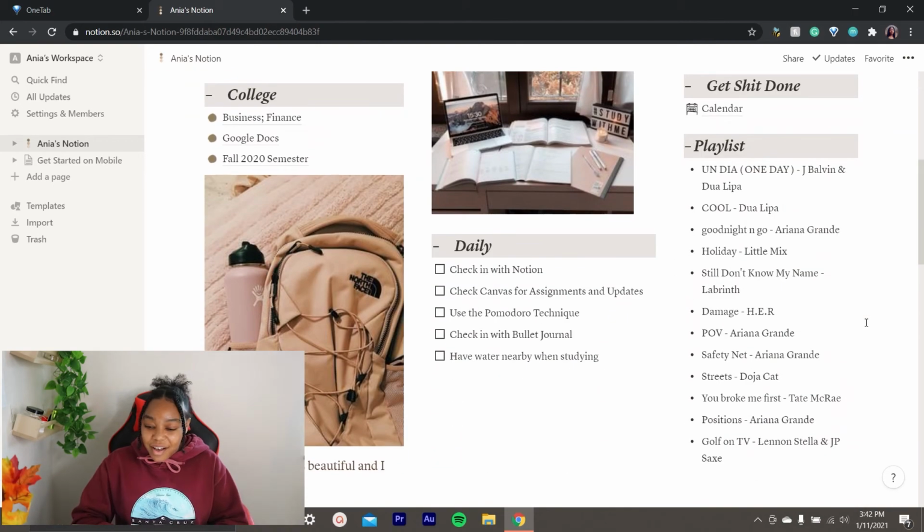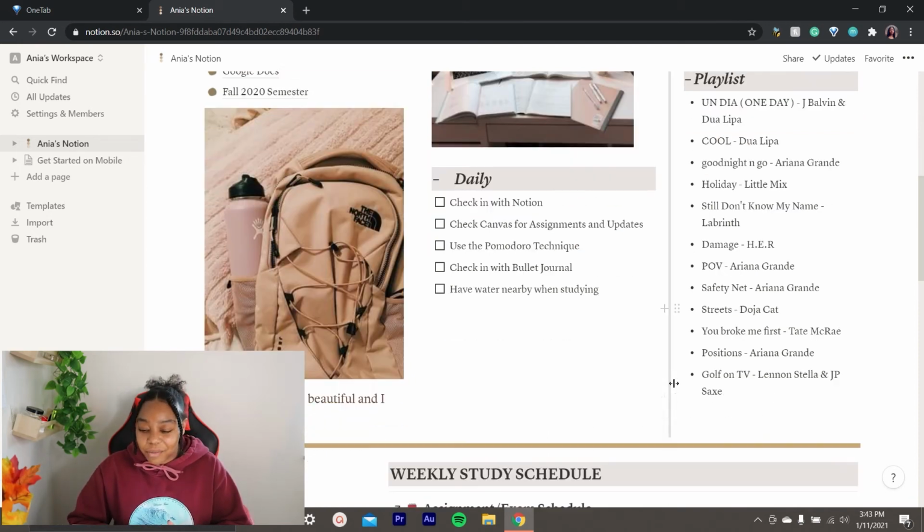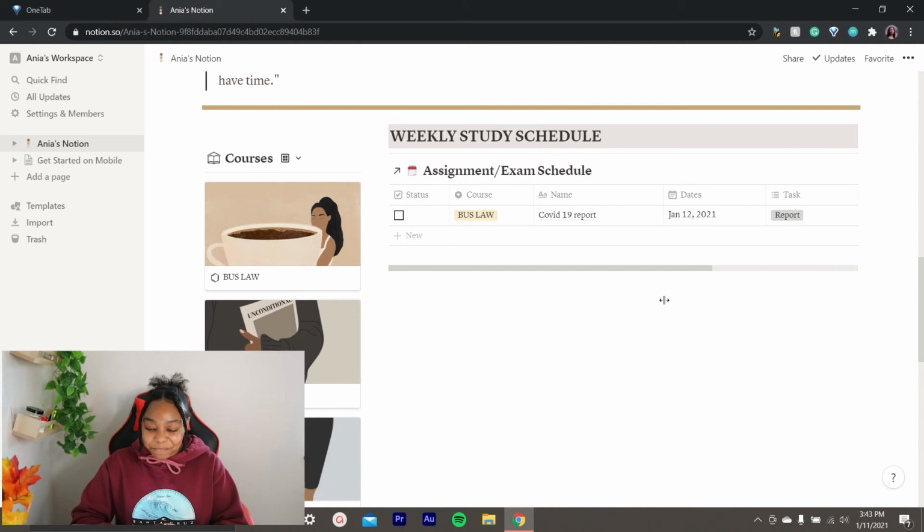Okay, so under that, I have a playlist. These are just some of my favorite songs that I've been listening to recently. You can actually embed a Spotify playlist into your Notion, and I tried to do that, but it just wouldn't work for me. It kept saying that the songs weren't available in my country, so I don't really know what that's about, but I couldn't get it to work, so I just opted to write out some of my favorite songs. That way, if I wanted to listen to some music, I could just be like, oh yeah, I like these songs, let me just play it. And I have Spotify right down here, so it just didn't really matter to me. It's fine, I can get to it.